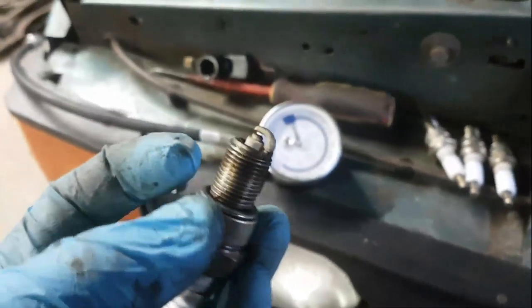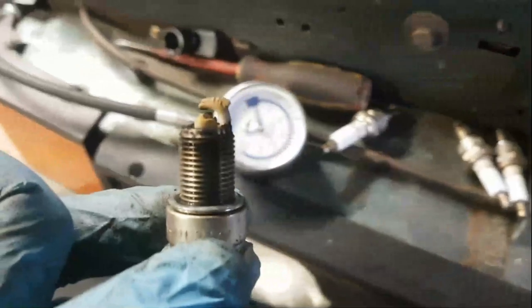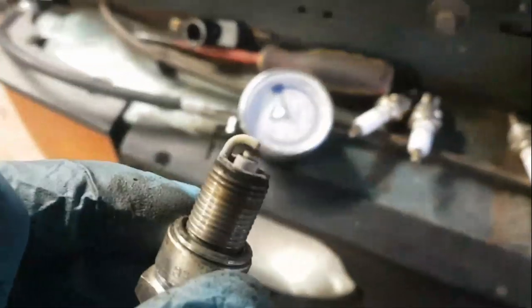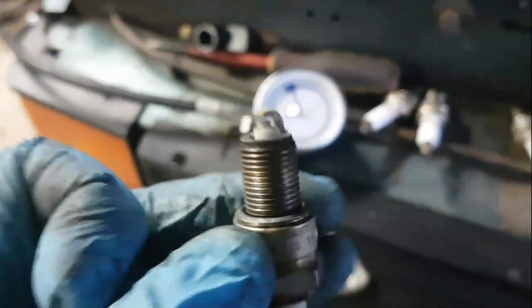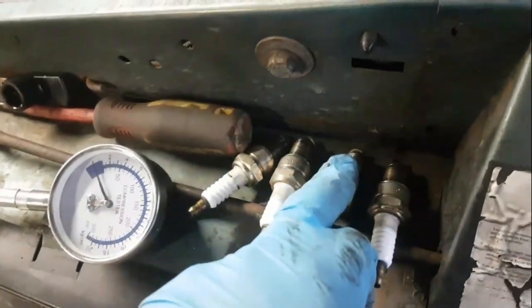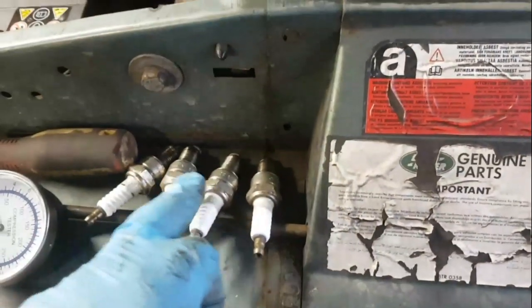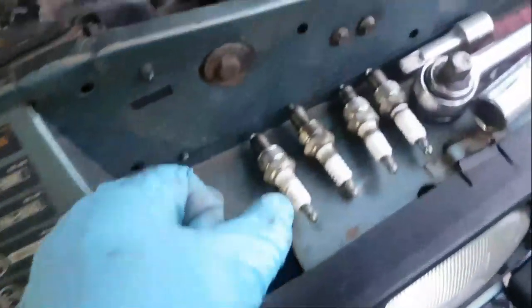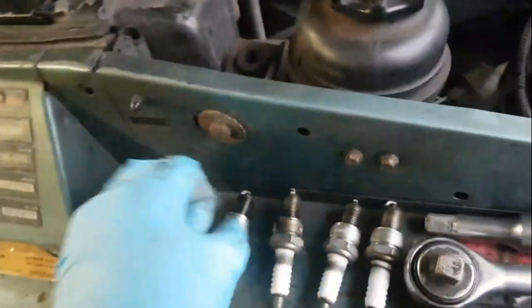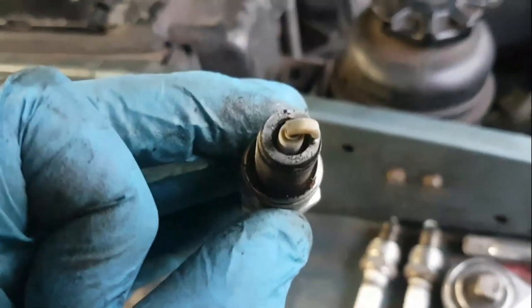But anyway, what I have noticed is some of them are looking okay. Some of them are really carboned up. Some of them are really mega lean. So we've got okay, carboned, lean, carboned. That's 8, 6, 4, 2. And on this side, 2 carbon deposits. Nothing particularly serious. I'll recap these after I've done the compression check. Bit on the lean side, that one.